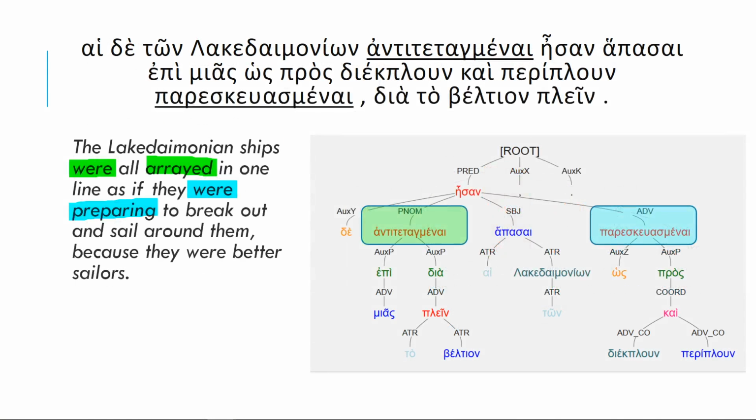Okay, here's another sentence. All the Lacedaemonians were. So the verb to be can take a nominative participle in this case. But we have two of them, and we have to decide which is the predicate nominative. There's no conjunction. So one is a predicate nominative and one is circumstantial. But the word hos gives it away for us. So they were arrayed. The fact that this is the word order helps. So all of them were arrayed in one line, epimias, right? And then we have hos.